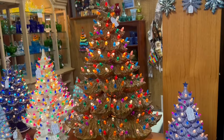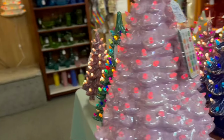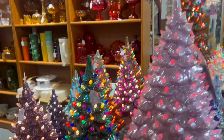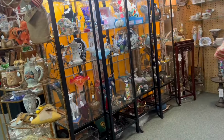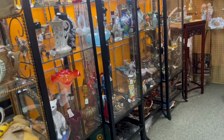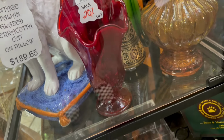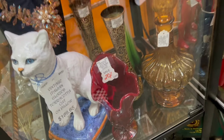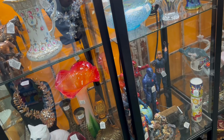This is nuts. Look at all the ceramic Christmas trees. That's a racket I never got into. I know some people go crazy over these things. I was at an auction once and I wasn't there for the Christmas trees, but people were paying insane prices for them. I honestly don't like shipping them, especially with all the little bulbs. Wow, look at this Fenton ruby swung. That is so red. I love the true red. I think it's so neat when it's done like that.